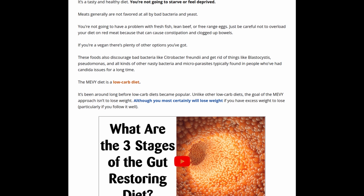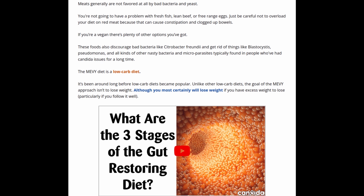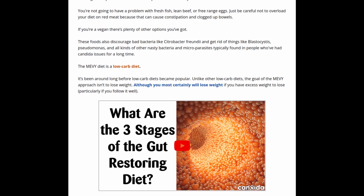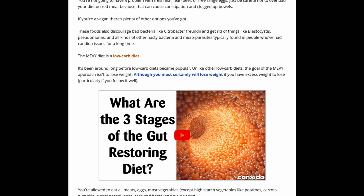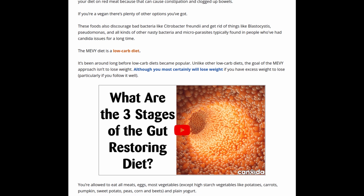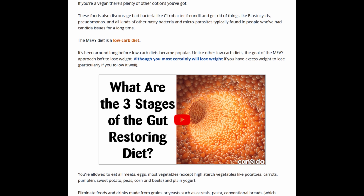Either way, we can assure you of one thing. The MEVY diet works. It works very well, in fact, and can quickly reduce most, if not all, the digestive disturbances you're struggling with. It's a tasty and healthy diet. You're not going to starve or feel deprived.